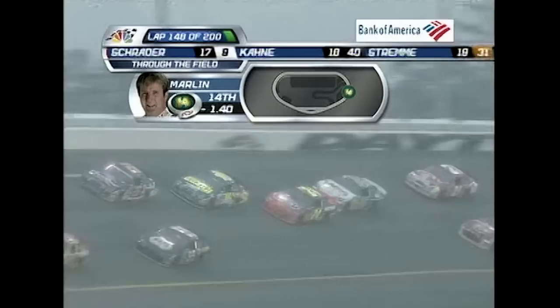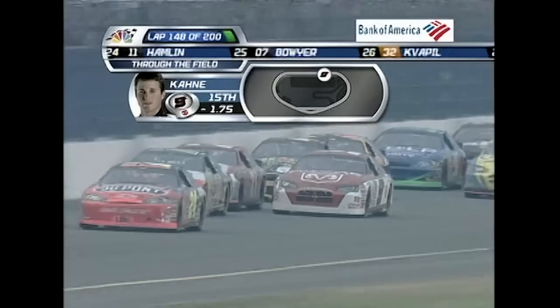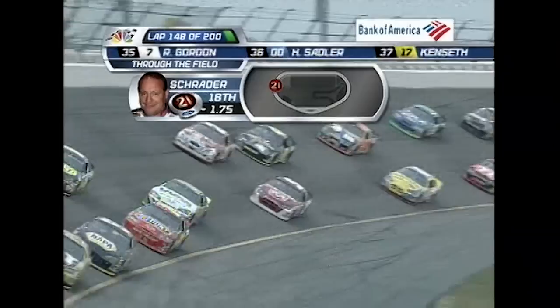Casey Kane is running conservatively up front. He'd like to race more aggressively at the end of the race. He's been staying mid to front pack most of the afternoon. We'll see what happens later on, Matt. And Kenny Schrader taking over the 21 from Ricky Rudd, who finished second a couple times, but never got that win with the Wood Brothers, hoping for a win with that famous car this year. He's battling weather issues, the car just tight.